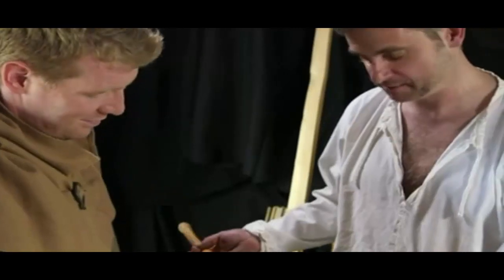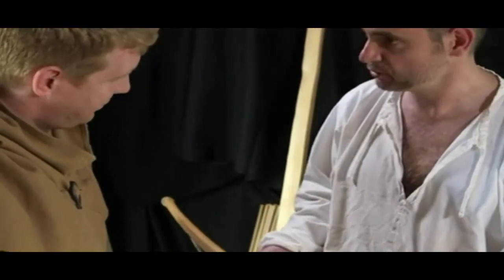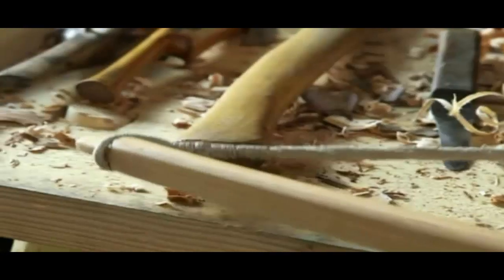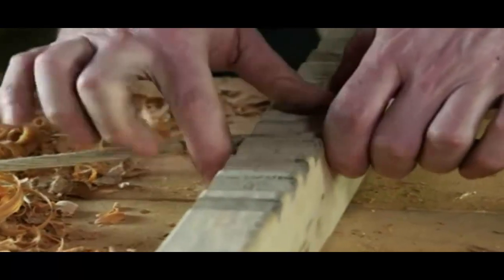Chris is nearing the final stages of his work on the crossbow. OK, so here you have your bow, all nicely shaped and expertly tapered and nice and smooth. And now the next stage is to make sure it bends evenly. The prod is ready to be put under tension, using a tiller stick. If the bow is not evenly shaped, the prod may snap.